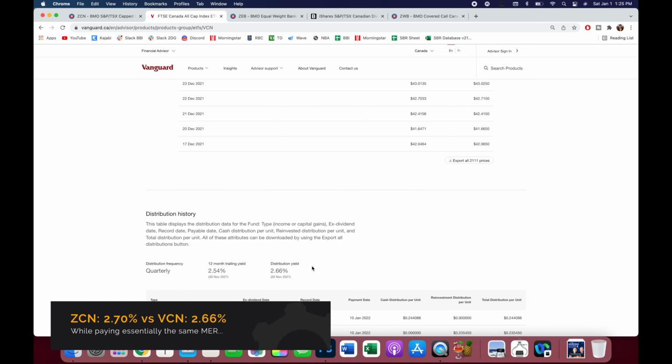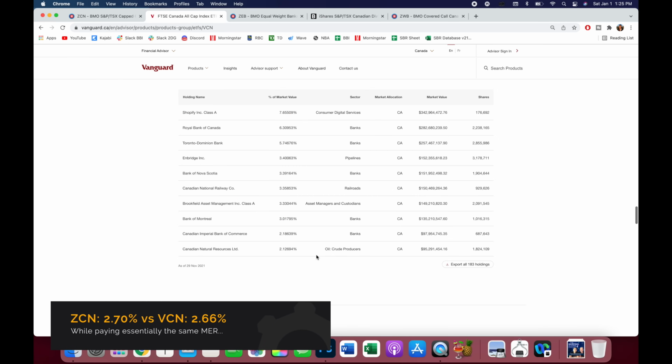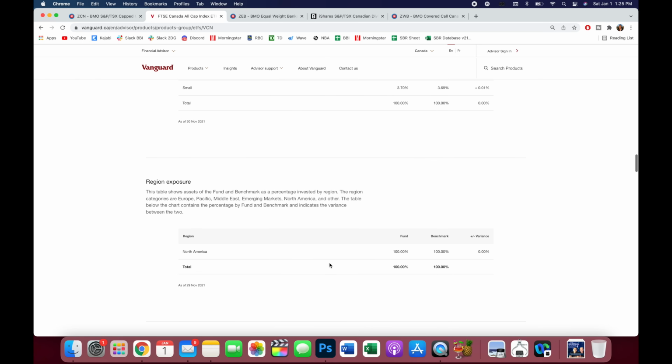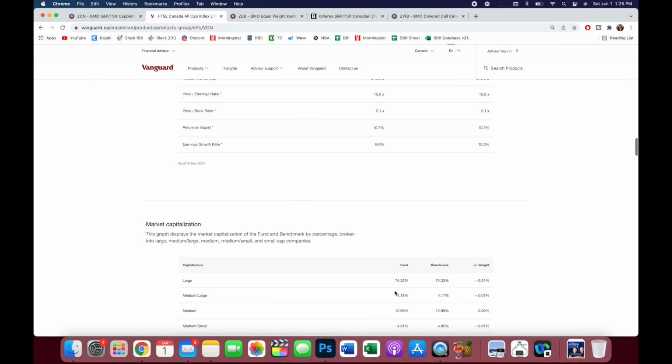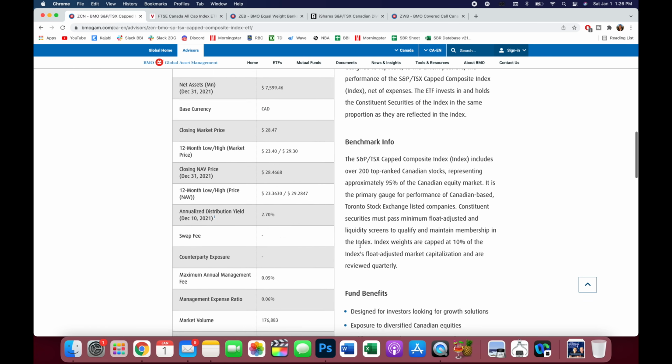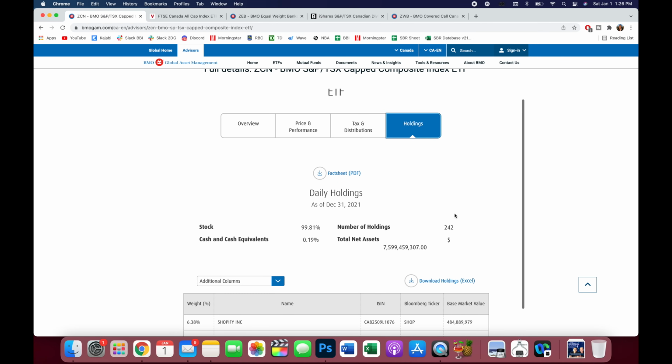Just to be technical about why there is a difference here: if you actually go to the holdings of this ETF, they're still Canadian focused. They still invest all in Canada. But if you do look, they have a smaller number of holdings. So this one holds 183 securities versus the BMO one, which we looked at under the holdings tab here, which holds 242. So there's actually more diversity with the BMO fund. And just based on the stocks that are currently within this fund, you are inching out a slightly higher yield for essentially the same price.